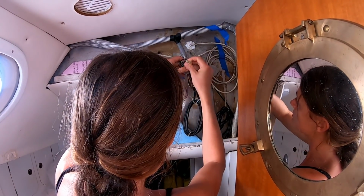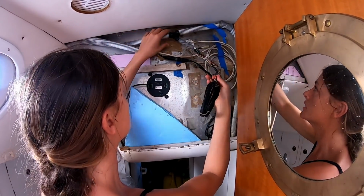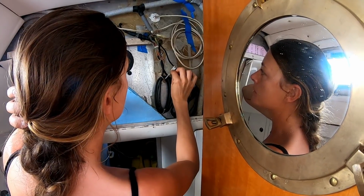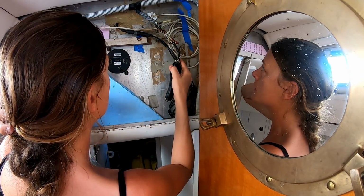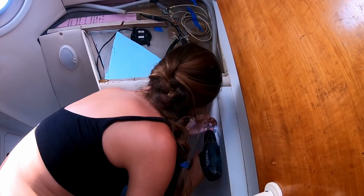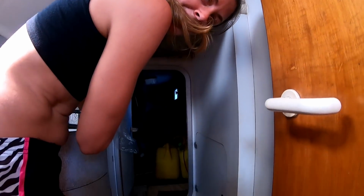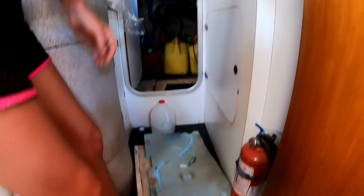Thankfully, the wiring for the old autopilot was in an easy to access area of the boat, so we were able to take down the ceiling and then attach the new autopilot's wires from there. It's one way to get the ceiling down.